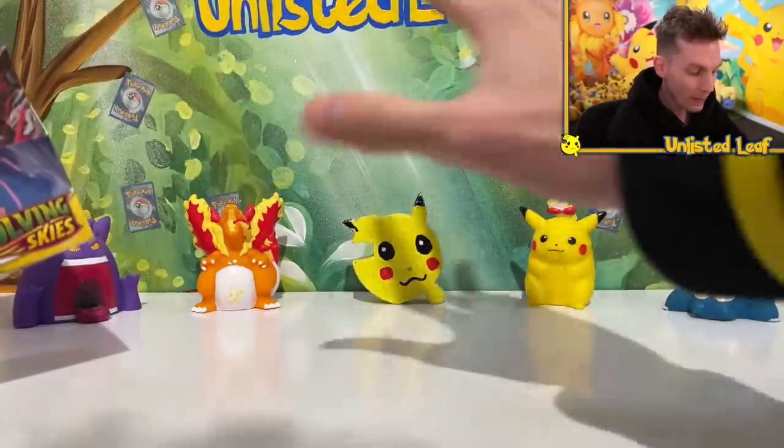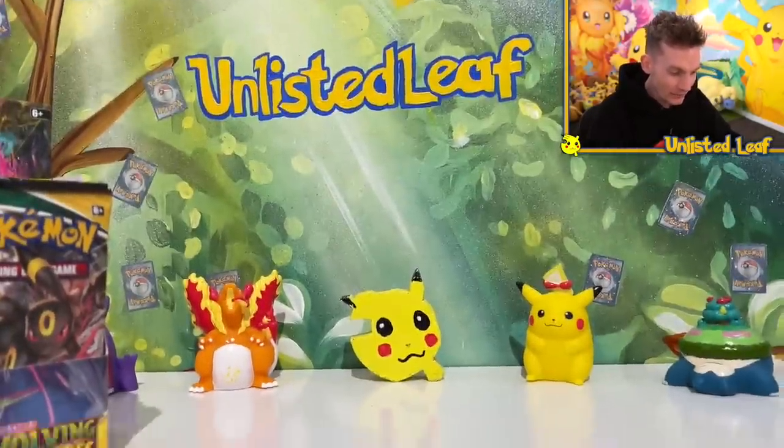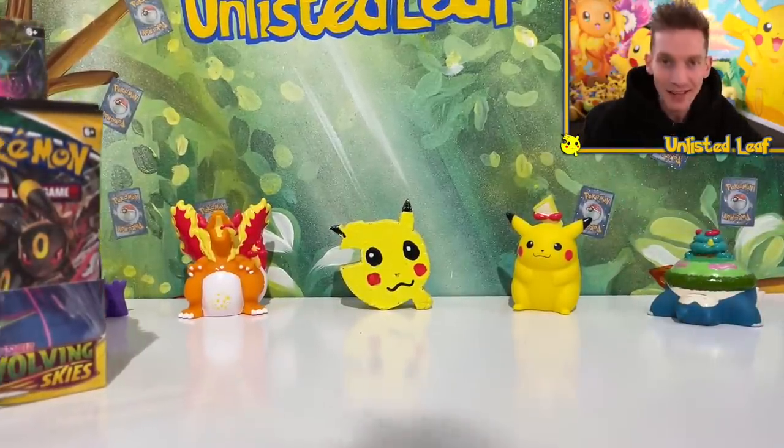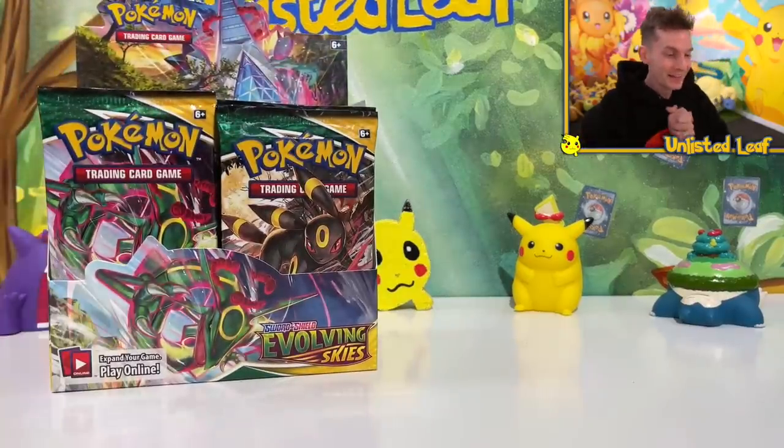What do you think of the hand-drawn background? Up there it says UnlistedLeaf, and then all the trees are falling Pokemon cards instead of leaves. UnlistedLeaf, hopefully you get it. Anyway, let's get into it.